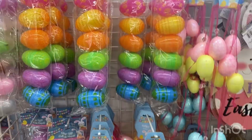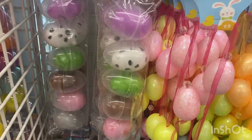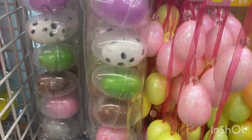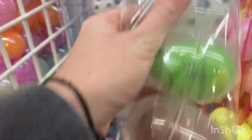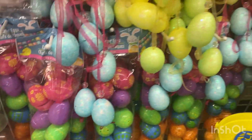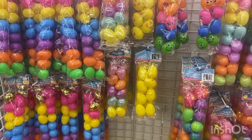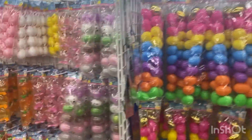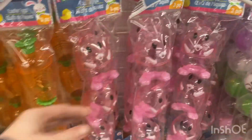I can't do a video without talking about the Easter eggs. They have such a huge variety. They have ones with these little toys in them. Those are great for toddlers that you don't really want to give candy, but they like to open things. I definitely got some of these because I think they're super fun and super cute. Then they just have different ones with different patterns, different colors, ones with golden eggs, just pretty much any type of egg you could ever think about. Again, these will sell out, so you want to go stock up as soon as you can.